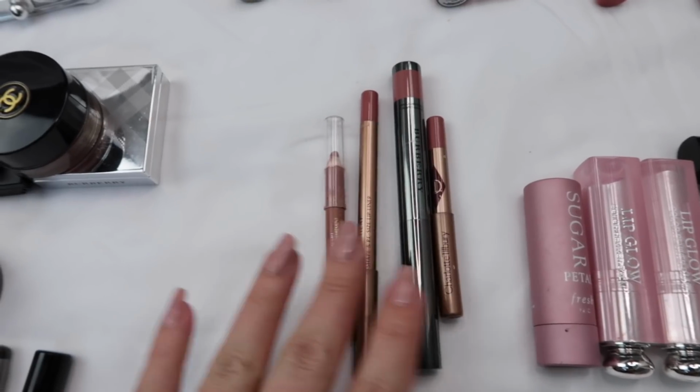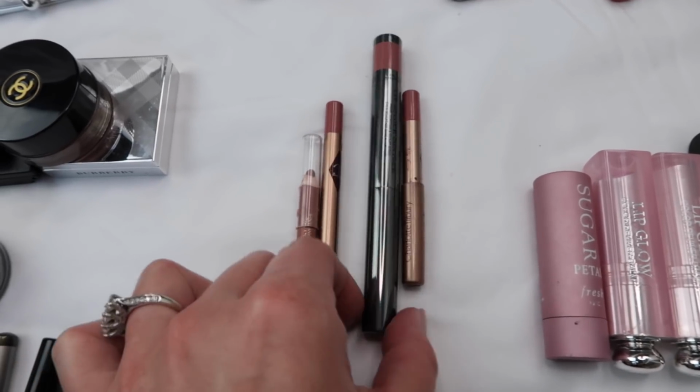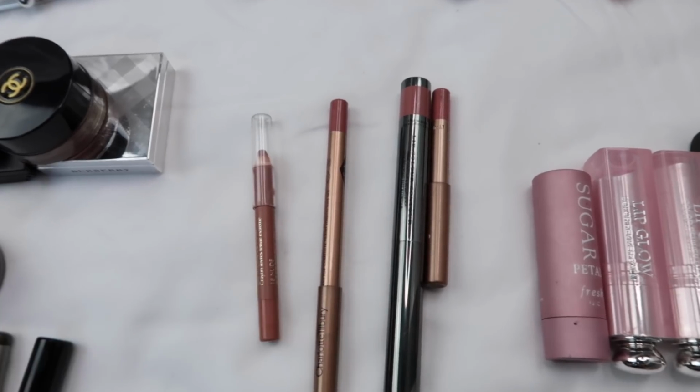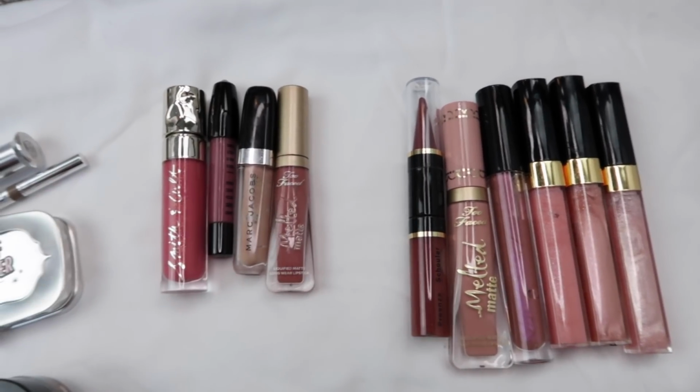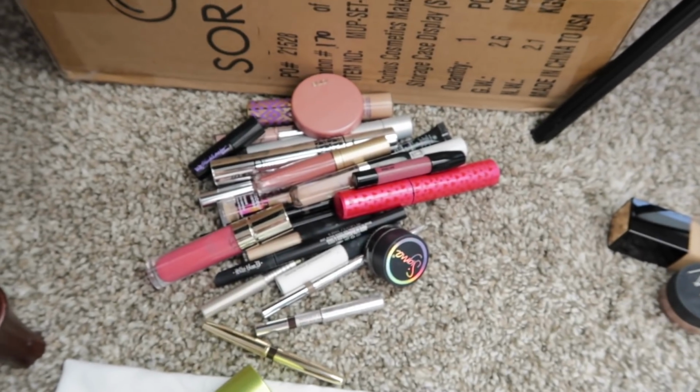I don't have many lip liners, so I know I'm keeping all of these. I have Pillow Talk from Charlotte Tilbury. I have one from Burberry. I have a couple in my purse that I keep in there, and then this nude one from Estee Lauder. So for liquid lipstick and lip glosses, I know I'm going to throw these away because these have expired. These are older, so I'm going to add those to the throwaway pile.